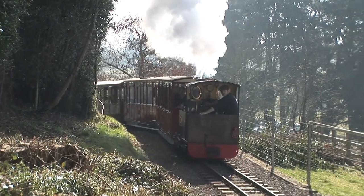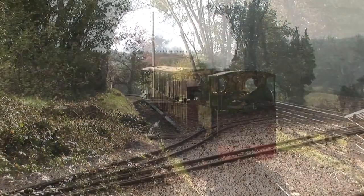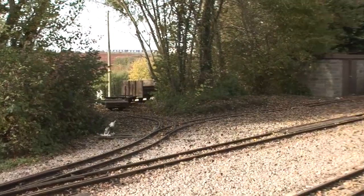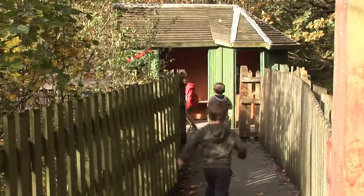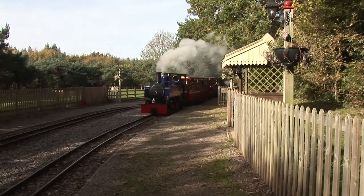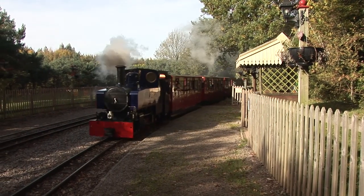Each of the stations leads to a different part of the site. Here at Perrygrove Station, the main place to start your journey, we also have an indoor village and a children's playground in our treetop adventure. Our main carriage sheds, engine sheds and workshops are also here.